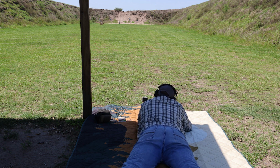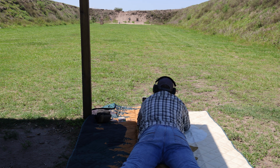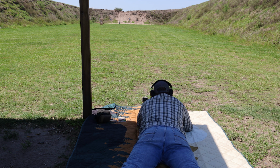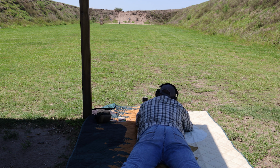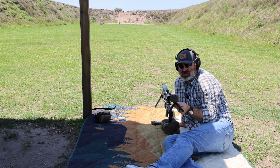All right, I was way off to the left. We're going to try this again. But good speed so far. Definitely the inaccuracy is due to this rifle. Oh, pretty good grouping that time. It's definitely off. On those 10 shots, I'll go show you that.